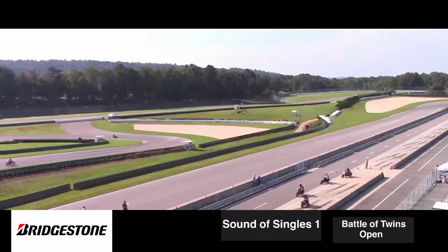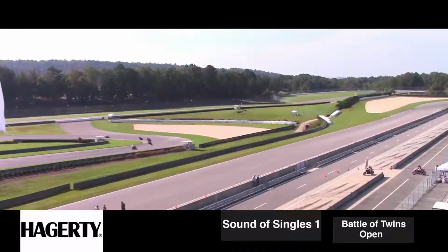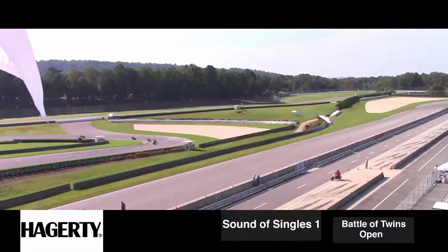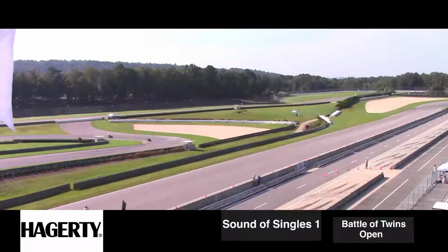The Sound of Singles 1 field, back on row number 8, it's 97X Kevin Grimmel, 57 Kevin Brown, 53 Mike Robinson, and 19T Paul Tuckley. Then on row number 9, it's 2X Tim O'Connor, 602 Christopher Mock, and 88 Charles Miller. And then row number 10, it's 73B Blake Wilson. That is your field here for race number 4, Battle of the Twins 1 and Sound of Singles 1.